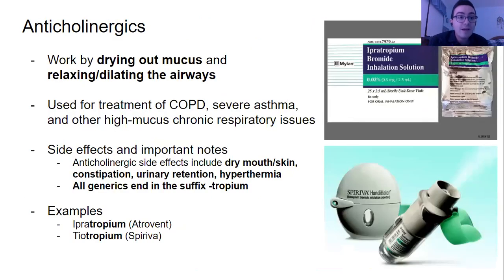Now, we also have our anticholinergics. They work a bit differently. In some cases of asthma or COPD, you have a buildup of mucus. So anticholinergic inhalers work by drying out mucus while also relaxing and dilating the airways. So they're very useful in the treatment of COPD, in severe asthma where there's maybe a lot of mucus, and other high mucus chronic respiratory issues.